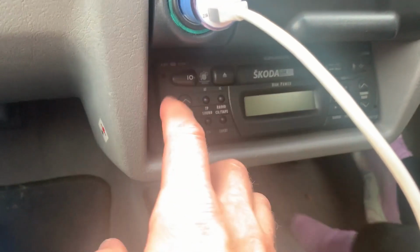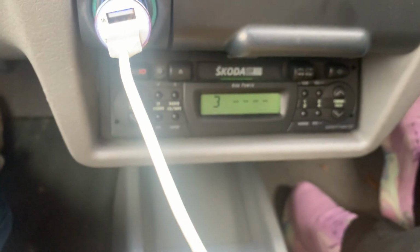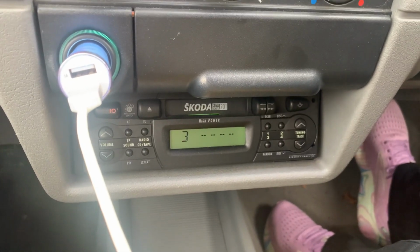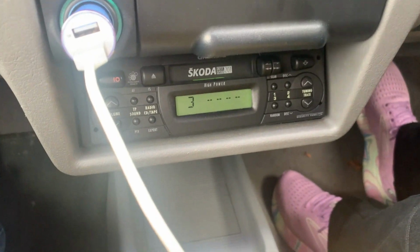The little Skoda radio, I think it takes a code. I think you press the button to turn it on, and it says safe, and then it says 3, and then it doesn't do anything else. I don't know how to fix it.